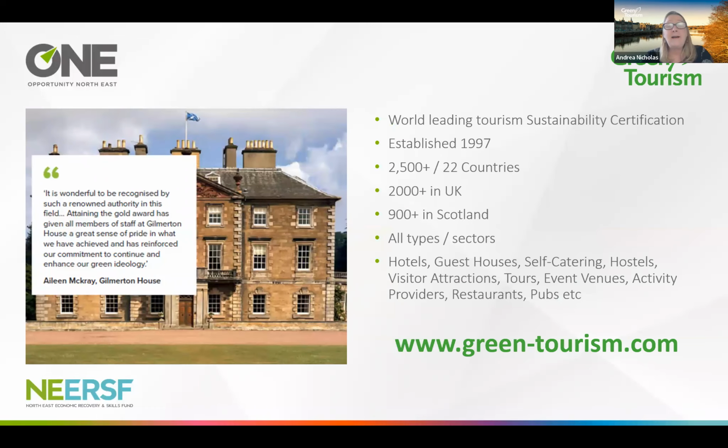So just a little bit of background, in case you haven't heard of Green Tourism. It is a sustainability certification program, primarily for hospitality and tourism businesses, but we do have a very wide range of organisations and businesses that are part of the program, including food and drink manufacturers as well. As I said, it's been operating now for over 25 years, and we have 2,500 certified businesses across the UK and other countries, and over 900 of them are actually in Scotland. And as I said, we cover all types from accommodation and visitor attractions right through to eateries and also food producers and manufacturers.